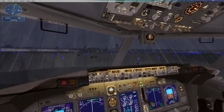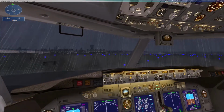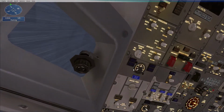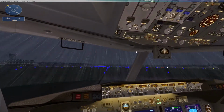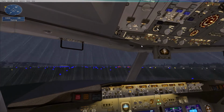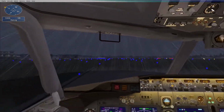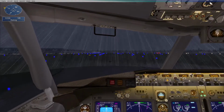After landing checklist. Landing lights, off. Engine start switches, off. Flaps, up. Speed brake, down. Auto brake, off. After landing checklist complete.